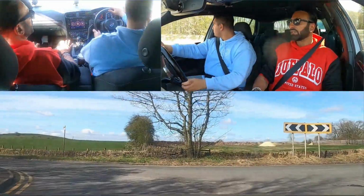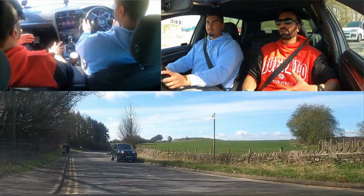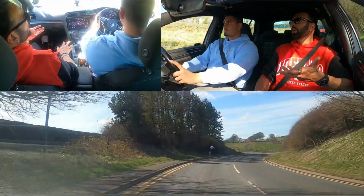Now, however, national speed limits on single track roads, do you know what they are? Any idea? Is it 60? Yeah, that's right. Now, this road isn't brilliant. It's got a lot of bends in it. So it's not about approaching at doing 60. It's about making progress.